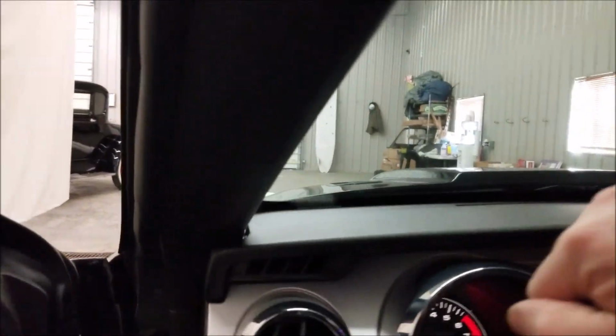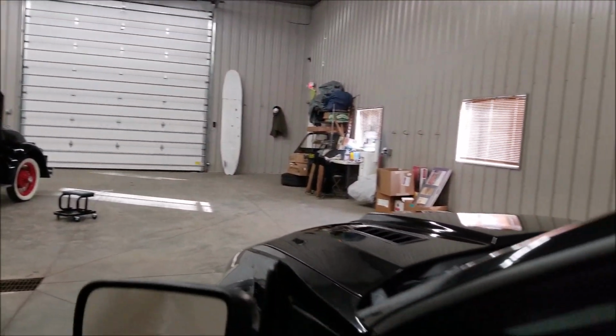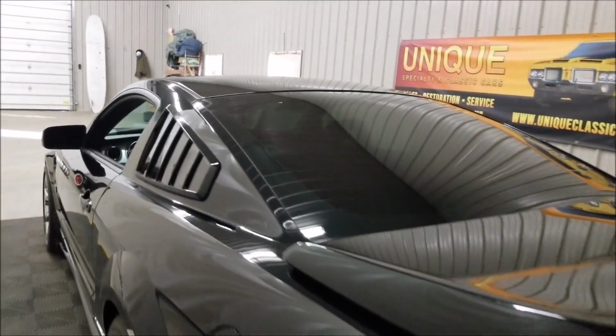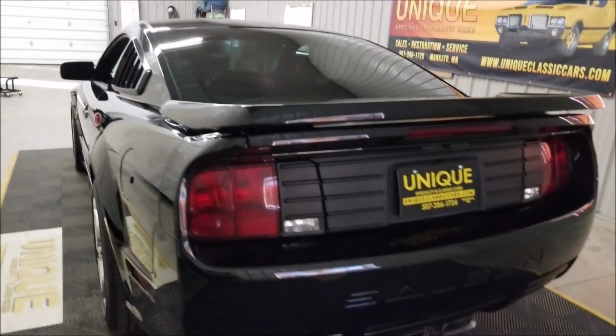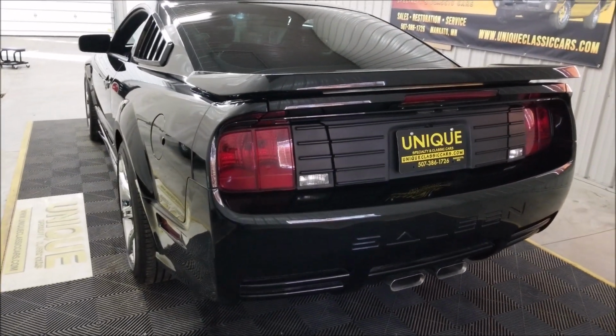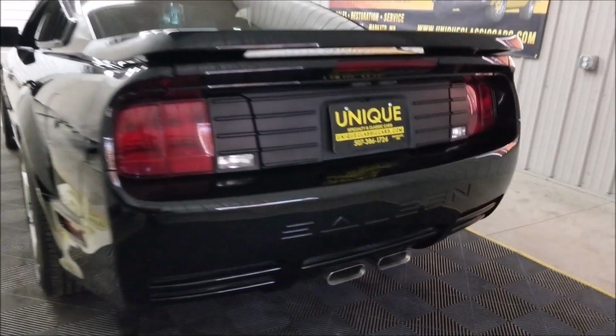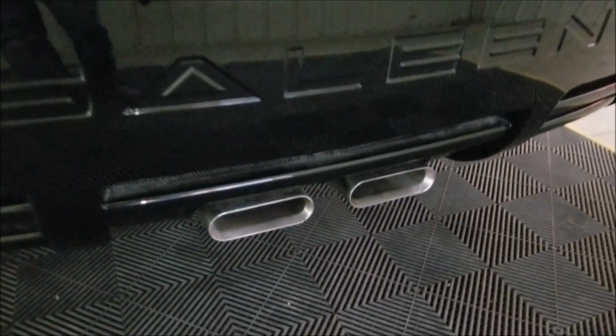All right, let's go ahead and slip around to the back of this and hear it run. These are a great sounding car, but especially under power. When you're on the gas, you hear that blower and the exhaust all at the same time. Great sounding car. Nice little rumble coming out of it.